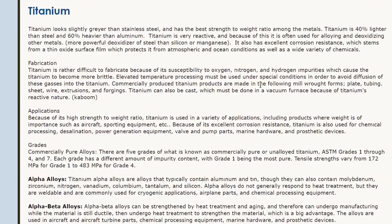Titanium. Titanium is a misunderstood metal where people think it's a magic metal that does everything. No, it isn't. It's sitting almost exactly halfway between aluminium and steel. It's 40% lighter than steel, but 60% heavier than aluminium, so it's not even halfway. It's a bit on the heavy side. But because it's so reactive, more reactive than aluminium is, it makes a really strong oxide layer on the surface, so that helps to prevent oxidation.